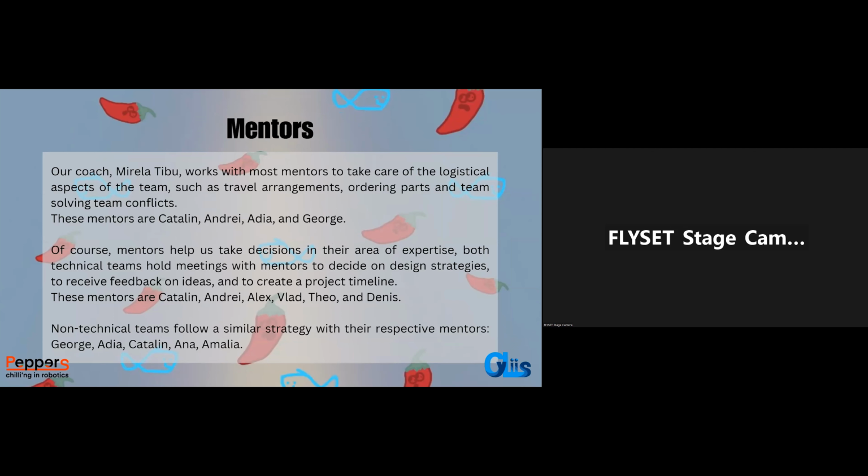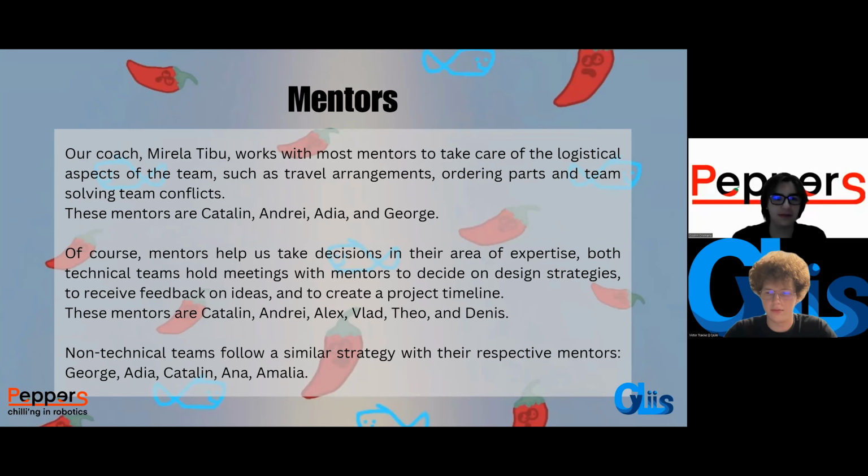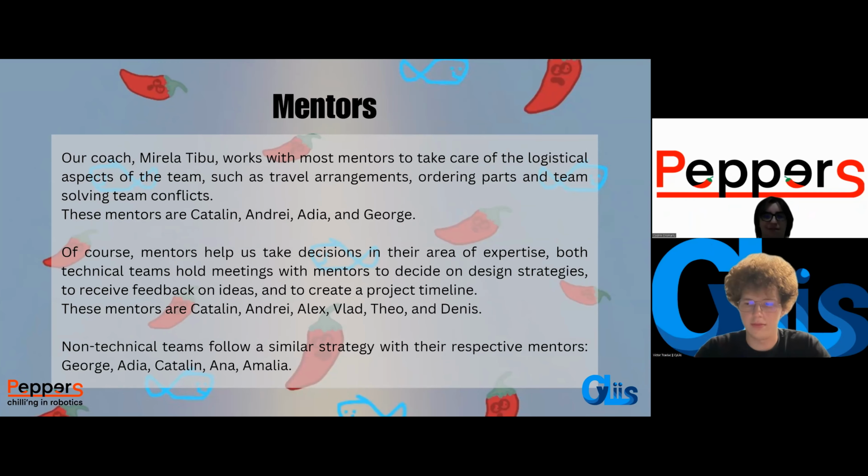Okay, our mentors. So we had a lot of different mentors. One of them is Mirela Tsibu, which is our teacher. She's the main mentor of our team. But we also have alumni of the team, such as Catalina, Andrei. You can see them on the screen, but they only help us in making decisions and kind of just putting us on the right path, but never telling us what to do and what's the right thing, only if we ask them.